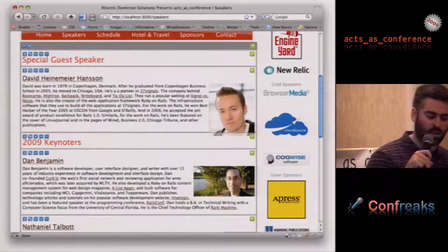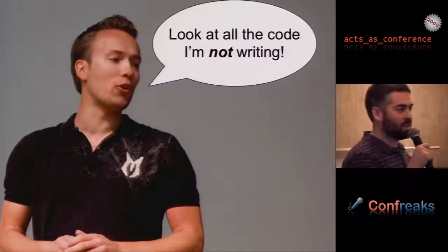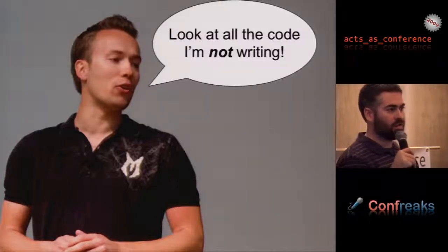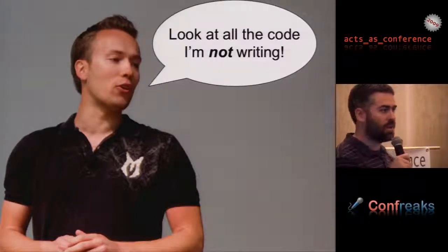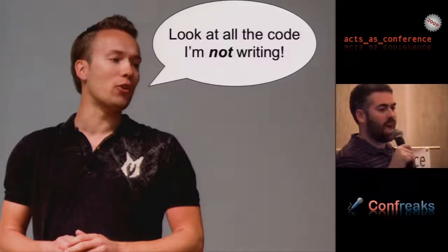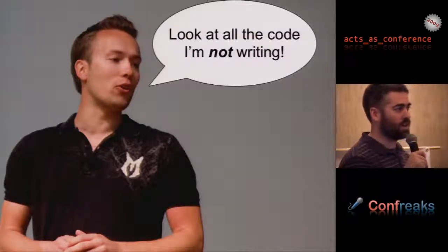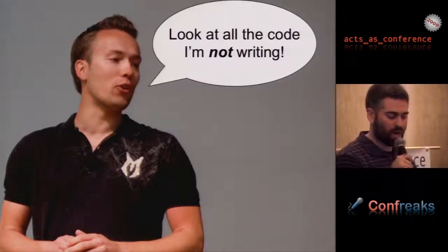And that's how you could build a page like that. So look at all the code I'm not writing. We were able to leverage these generators to give you that whole nice looking form and interface, and there are a lot of features wrapped around that, like versioning and all kinds of stuff that you get for free. Obviously you don't have to use the generators, but it really is a good way to get you started, and you can get your content set up in the system with very little effort.